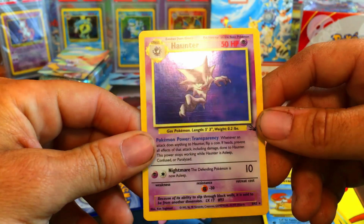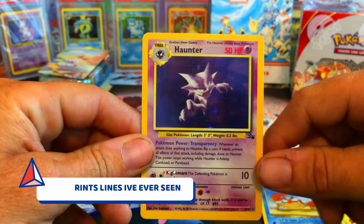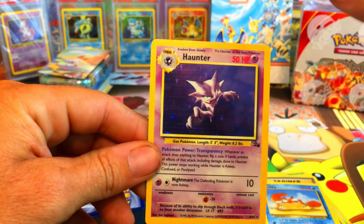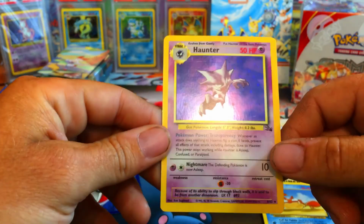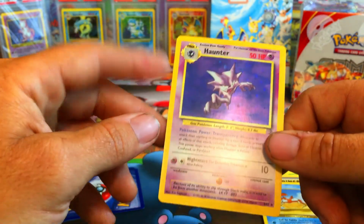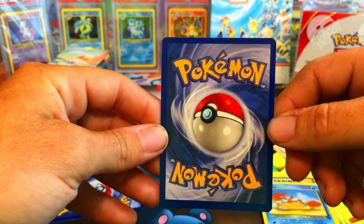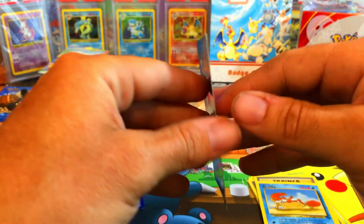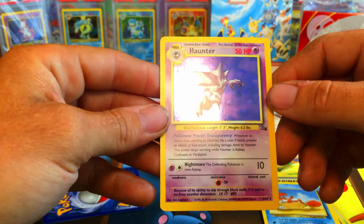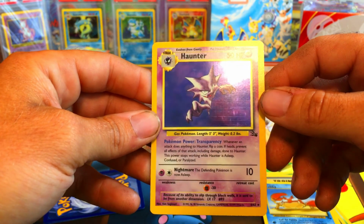I have never seen a holo with this. I mean, literally all over the card. See it everywhere. Line, line, line, line, line, all the way up. I have never seen a holo that bad. Wow. And it has silvering on the corner. So this is definitely, I would say, maybe a 7, just because of all the print lines. I have never seen a holo with that many print lines. I mean, it's literally all the way up and down the card.